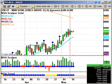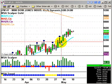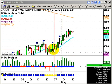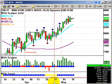This is the Scalper's Gold update for May 10th. So let's take a look at where the market went since last week. We had our daily market structure low last week here that triggered long. And from last week we got about 300, almost 380 points of follow through off the long trigger there.